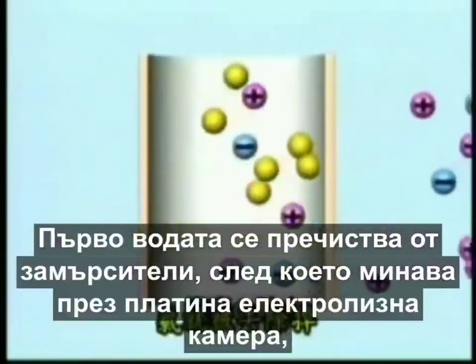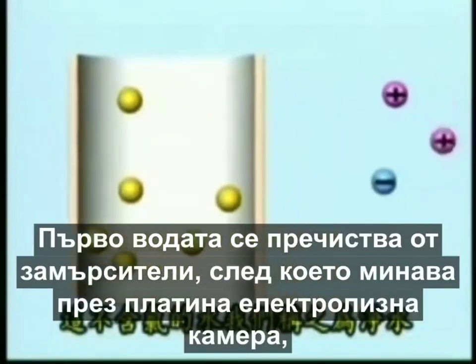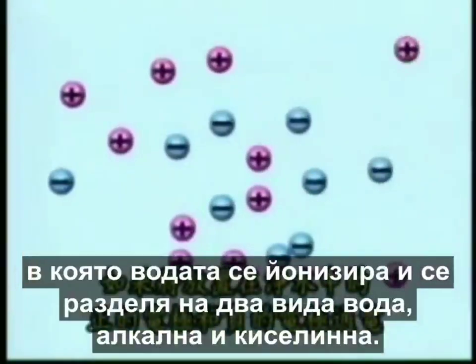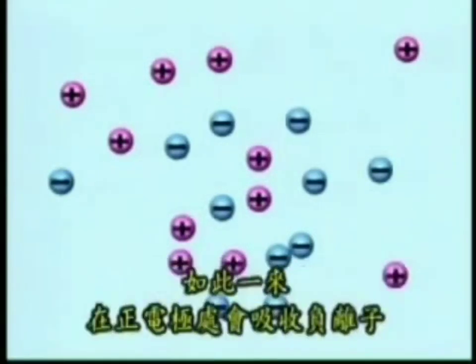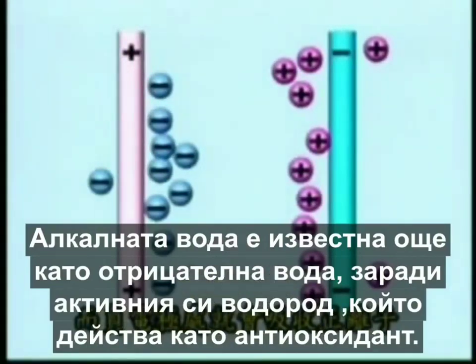First, the water is filtered from contaminants. Then it goes through a platinum-plated electrolysis chamber, in which the water is ionized and is divided into two types of water, alkali and acidic. Alkali water is also known as negative water because of the active hydrogen, which acts as an antioxidant.